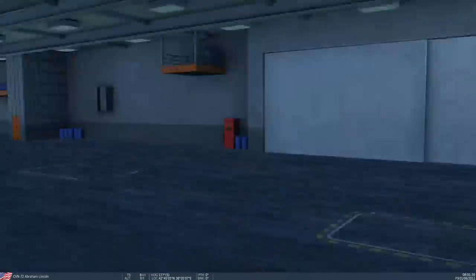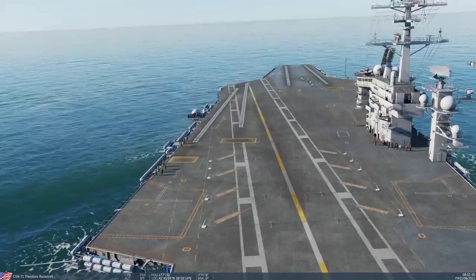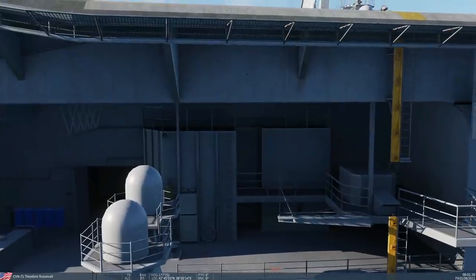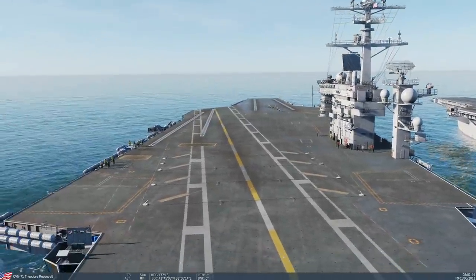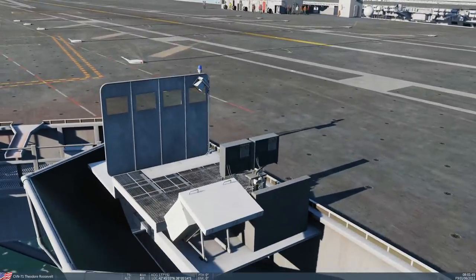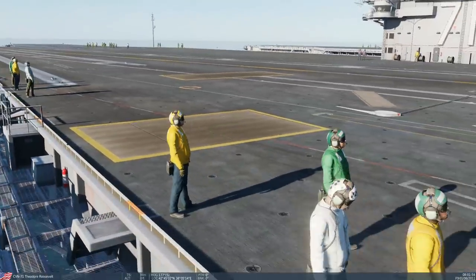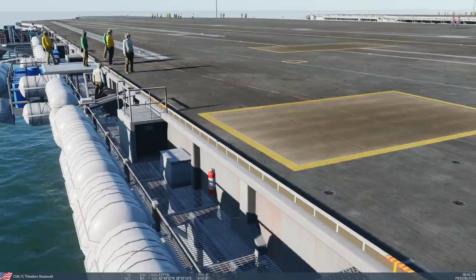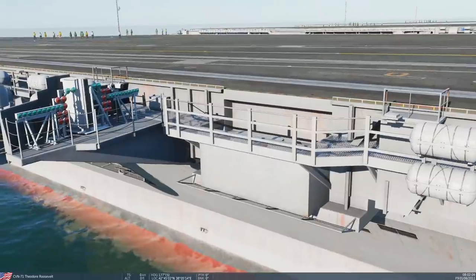Washington. Theodore Roosevelt. The meshes are a lot better on the 71 to 73, which are the supercarrier. We've got this kind of complete LSO station with working monitors. Of course, if you've seen all the videos, they've got these crew that do their various jobs for receiving and sending the aircraft off, and it's super detailed, as you can see. The ball is super detailed.